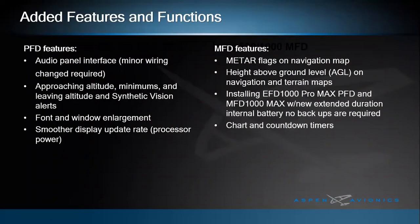Now, because both systems, the MFD 1000 as well as the PFD 1000, both have internal AHRS, both have backup batteries, both have independent air data computers, and they're not relying on each other whatsoever, that allows you to remove all your backups from your panel and really clean up your panel. So you could literally have 2 displays sitting in front of you, and because of the redundancy of everything, plus no single point failure on the pitot and static and the battery, it's just redundancy after redundancy, and we got it certified to remove all your backups.